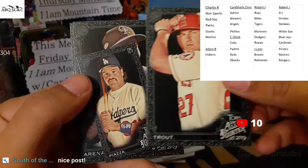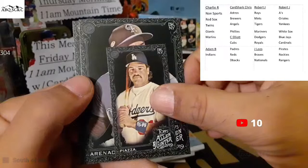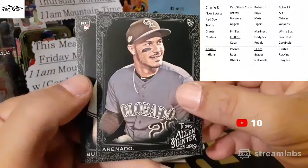Our mini is Mike Piazza on the mini card. Right on. Mike Piazza in his Dodger uniform. Very cool. Nolan Arenado. And rookie card, Corbin Burns for the Brewers.